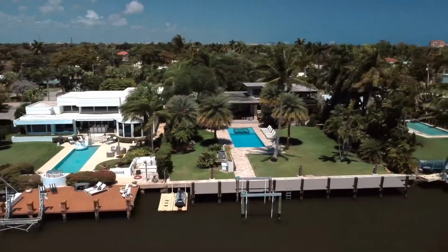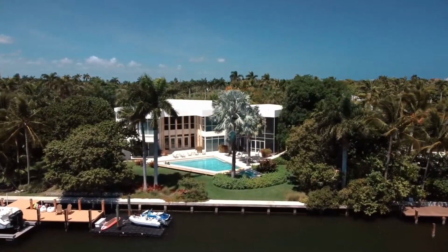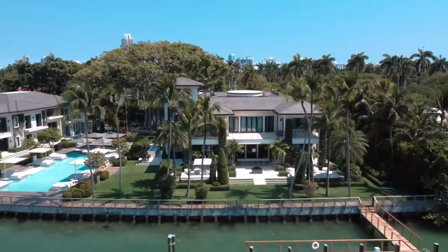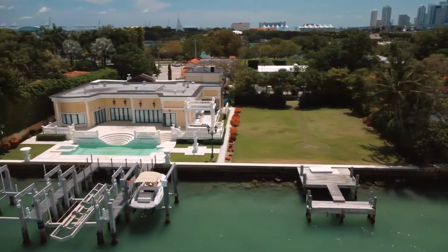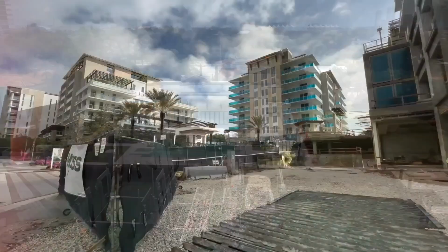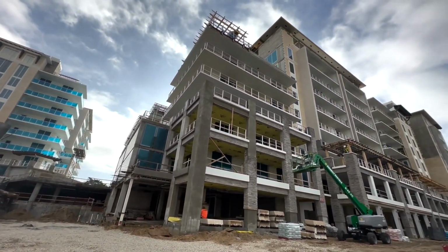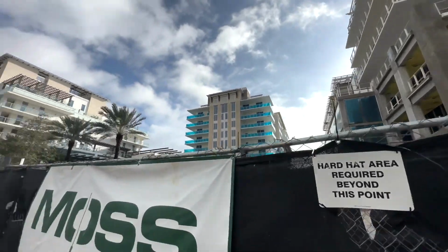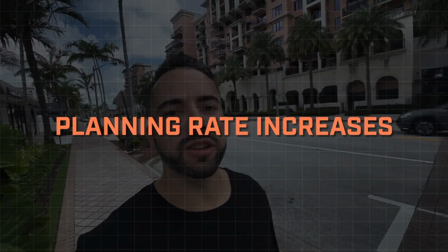Some of these condos are completely brand new. You don't have to worry about maintenance of them because they're new. They're not falling apart from decades of hurricane damage and wear and tear from the salt water. But some of these buildings might be 50, 60 years old, and they're about to get hit very harshly with special assessments. Number 4 thing you have to watch out for is planned HOA increases.